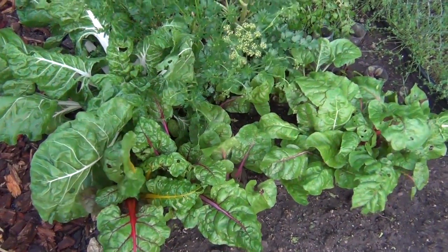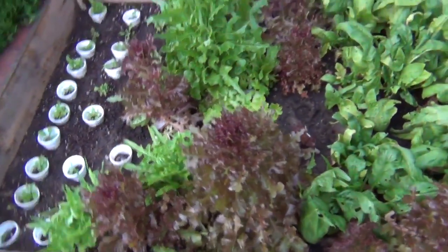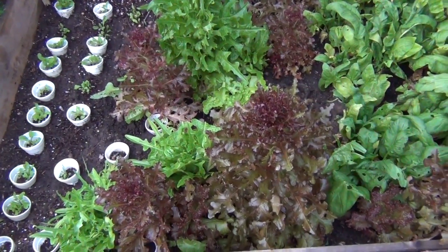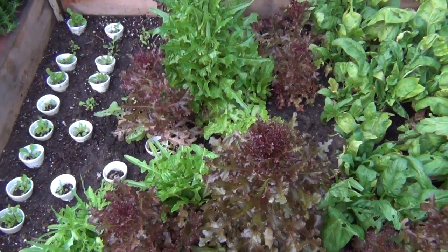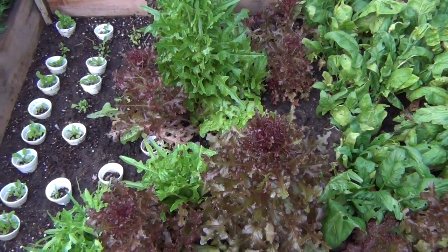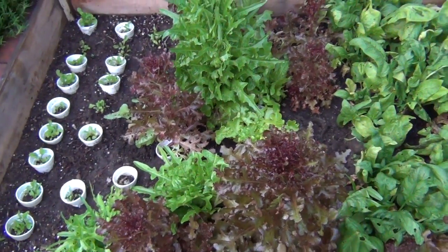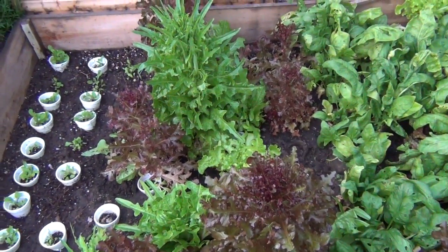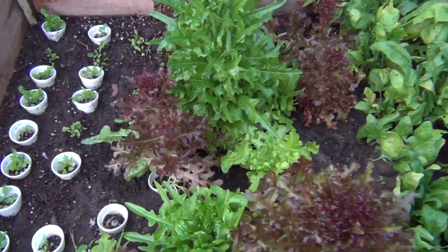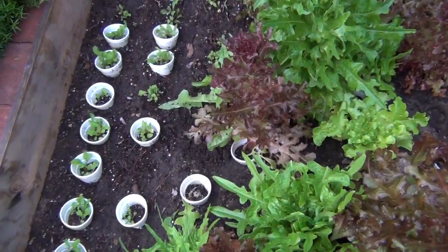Here we have Swiss chard. Swiss chard is grown by seeds, and it's just a green. Over here in the cold frame we have different types of leaf lettuce, and all of these are grown by seeds. These were planted last winter, and I've had greens all throughout the winter and the spring.